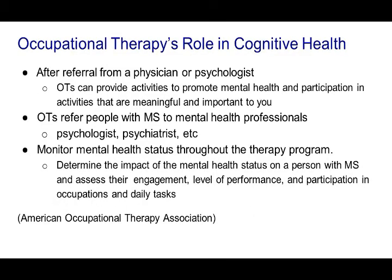Occupational therapy's role in cognitive health. This is Lauren again. So after referral from a physician or a psychologist, OTs can provide activities to promote mental health and participation in activities that are meaningful and important to you. OTs also refer people with MS to mental health professionals such as psychologists or a psychiatrist, and many other mental health professionals. And OTs will monitor mental health status throughout the therapy program.